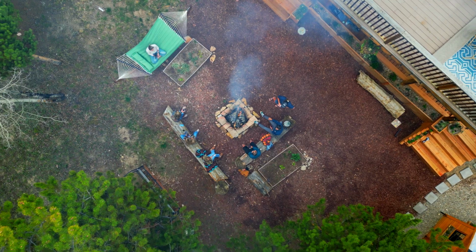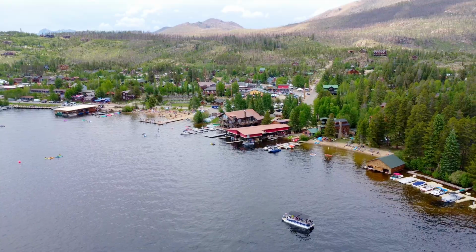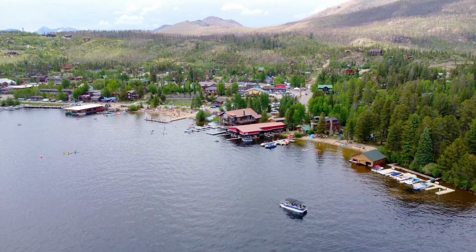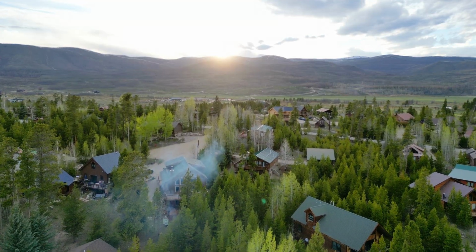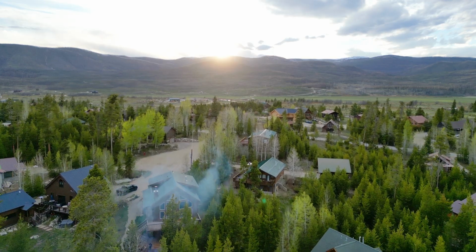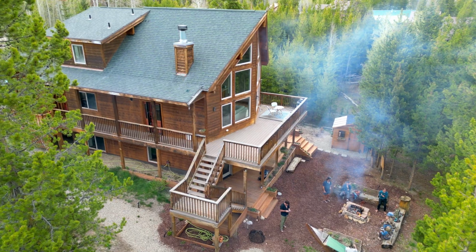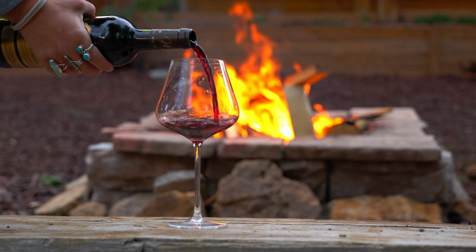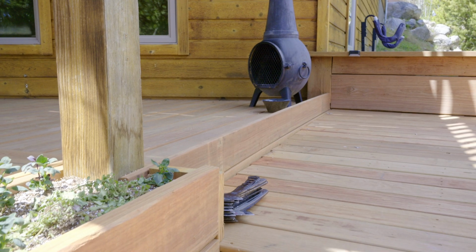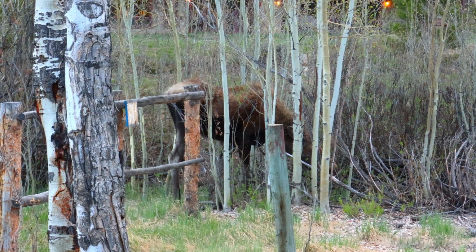Welcome to Columbine Lake, just minutes from Grand Lake, Colorado, where mountain air, serene water, and wildlife come together for a truly peaceful retreat. Nestled on a quiet cul-de-sac, this beautifully maintained 3-bedroom, 3-bath home offers the perfect blend of comfort and adventure. Spend evenings gathered around the fire pit or enjoy coffee on the new lower-level walkout deck as deer, elk, and moose wander by.